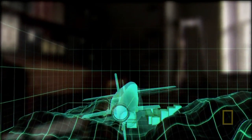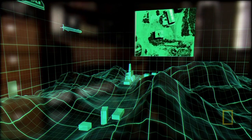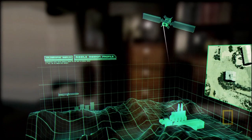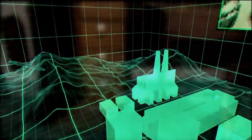First, it takes a photo of the target area and compares it to a digital photo in its computer memory. Then a GPS signal guides the missile into the target. Once locked on, a Tomahawk hits within an accuracy of 10 yards. Some say it could even fly through a window. But what if the target is invisible, sheltered beneath thick layers of earth and armored concrete?